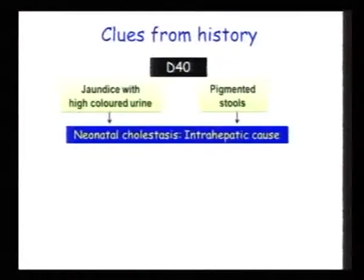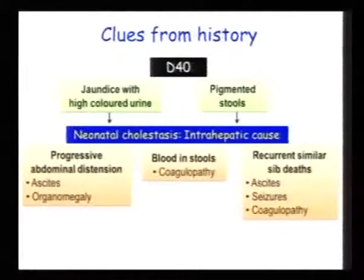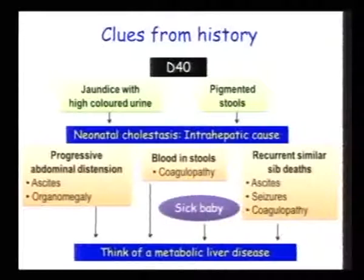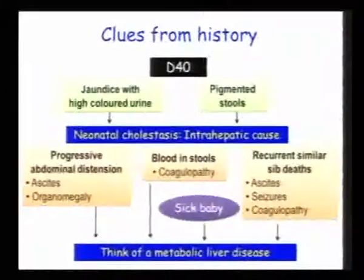Okay. So, for the audience, this is a day 40 child. We know this is neonatal cholestasis. We have progressive abdominal distension, suggesting ascites or organomegaly, but I'd like to think of ascites more because the previous siblings had it. Coagulopathy, then there are recurrent SIP deaths. And this is a sick baby. So all these point to a metabolic liver disease. So please go back. Now what we have in front of us is a neonatal cholestasis syndrome based on the history that we have. And of course, like he said, this is a sick baby.